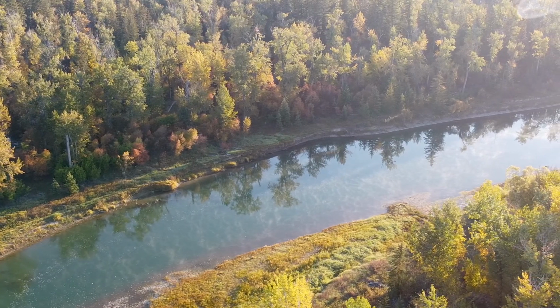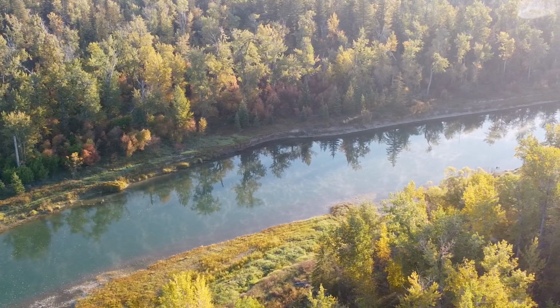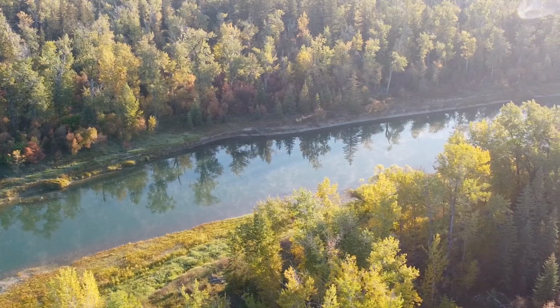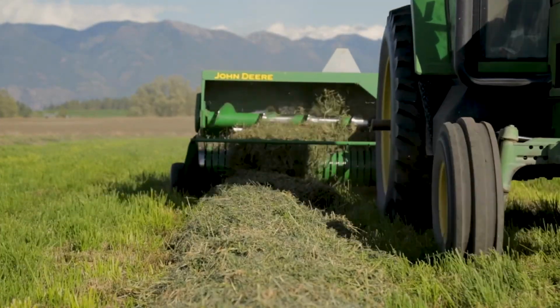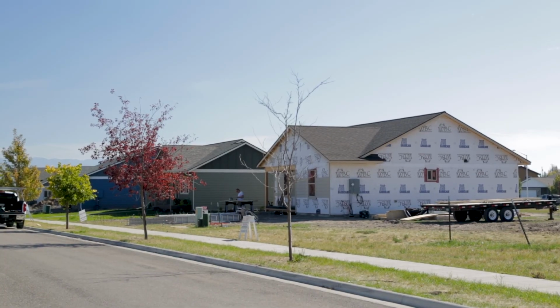Without a conservation easement, the future of Owen Sowerwine is not secure, because DNRC is obligated to consider other uses of the property to generate revenue for Montana schools. These uses could include cabin sites, agriculture, grazing, timber sales, or residential or commercial uses.